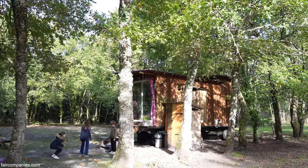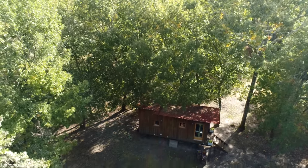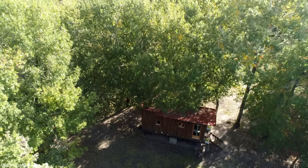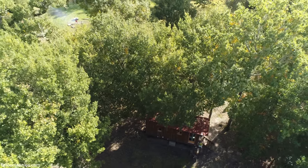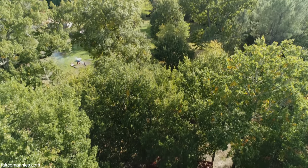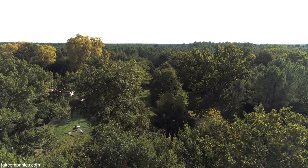To live here attracts a certain kind of people. Because it's in the middle of the forest and it's super atypical. So we have a dentist living here. She works in Bordeaux, but she doesn't want to live in a big city. She goes to Bordeaux twice a week. She decided to live away from the city and be in a wilderness.